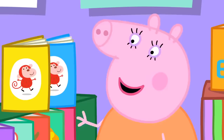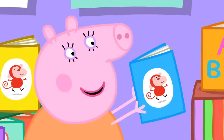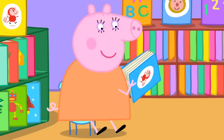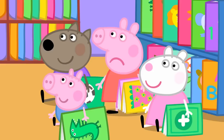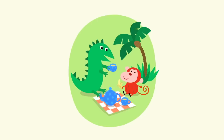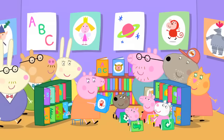Here's a red monkey book. Not the red monkey book. It's boring. But this is a different story. It might be more fun. I bet it's not. Once upon a time, there was a red monkey. He had a bath, cleaned his teeth and went to bed. No, he jumped in a space rocket and went to the moon. He had a picnic with a dinosaur. Ooh. He swam under the sea and climbed the highest mountain. That was a busy day. The end. Wow! Read it again.